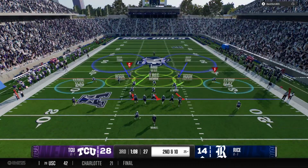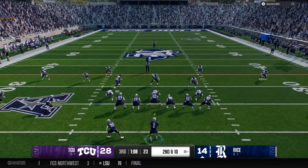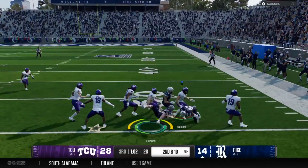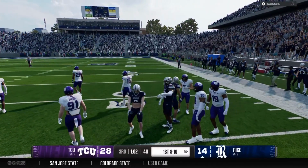After the incompletion, it's 2nd and 10 from their own 25. Back to throw, it's Manuel. Right down the middle. He's got an open man. Gets it to the 46-yard line. First down for this offense.